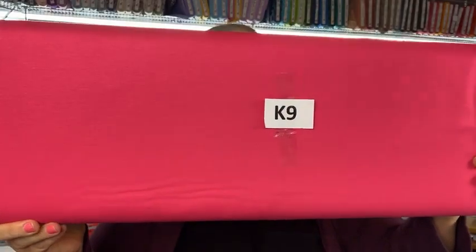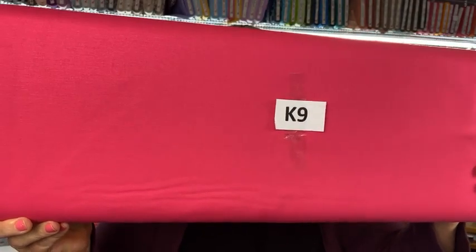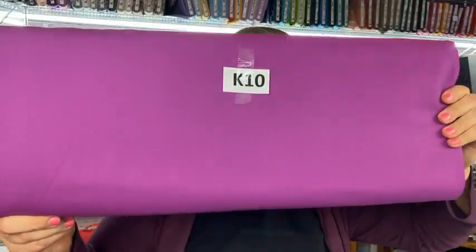K9. This pretty hot pink. These are $7.50 a yard. And last but not least on the Kona cloth is K10.